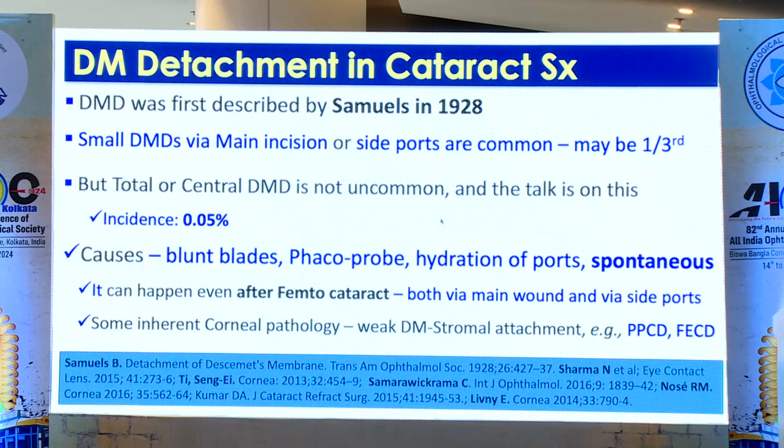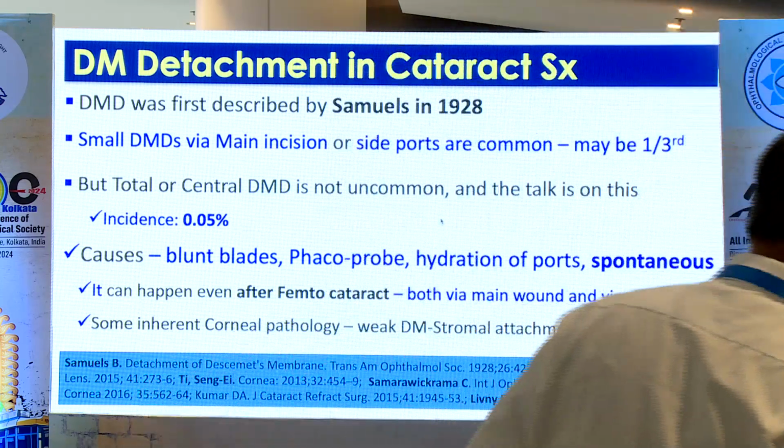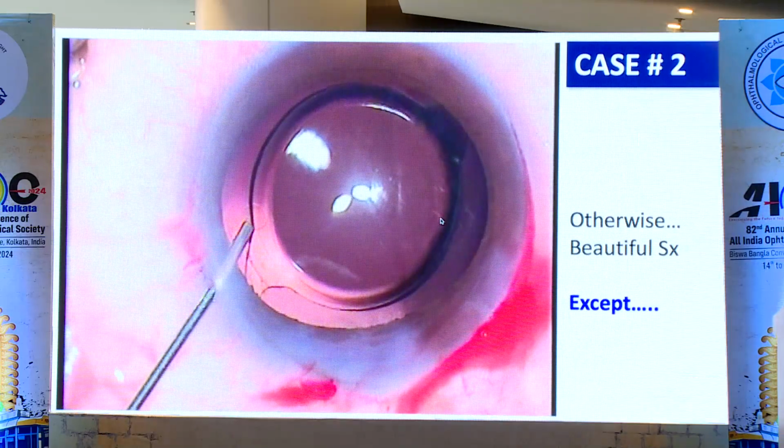It was described in 1928, so it is not new, but total and central detachment can happen. The causes are blunt blade, phaco probe, hydration, or it can be spontaneous. As I said, only in the case of PPMD can it occur spontaneously, even after an uneventful phaco, after 3 days there can be a total detachment. This is also my case.